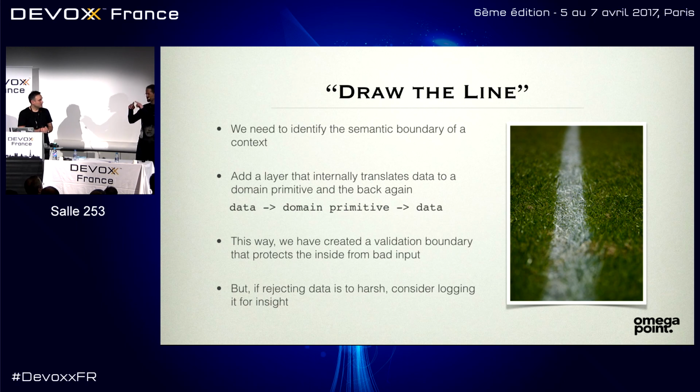Okay, so you find a subsystem or a module where you think this is a nice part. Exactly. Okay, so what do you do then? At that particular point, you add an internal translation layer. And what you're really after right now is to understand how bad your data is. Because you get them as strings, objects, generic types, XML, whatever it is. And you translate those to those domain primitives that you wished you had.